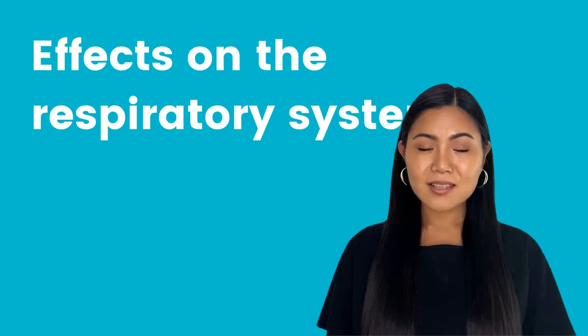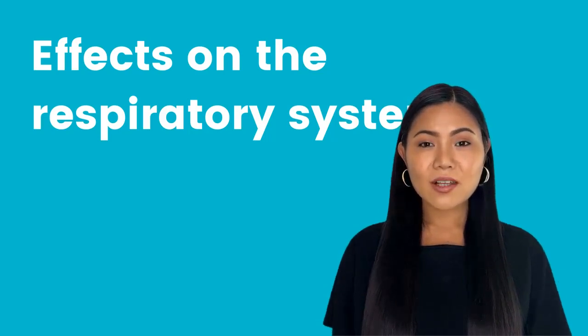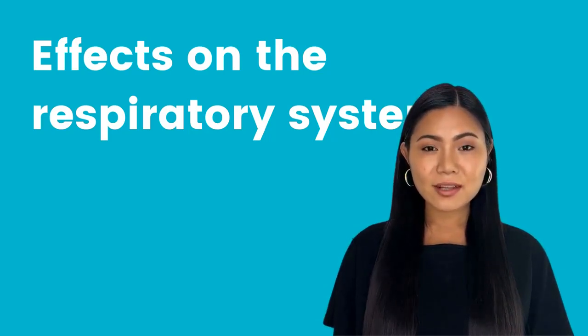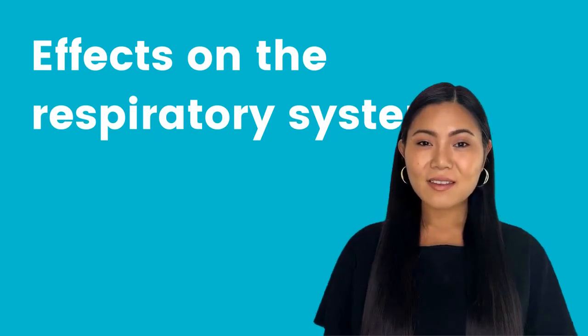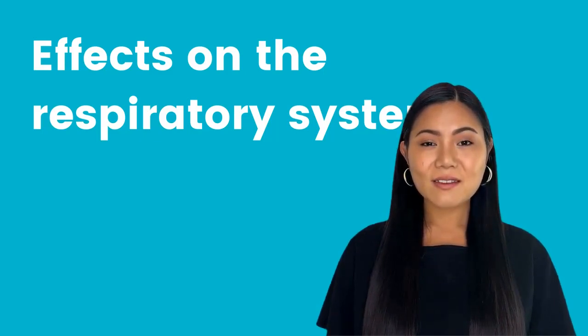Bronchodilation. Some anesthetics, such as inhalation agents like isoflurane and sevoflurane, can cause bronchodilation, which can be beneficial in patients with underlying respiratory conditions or in those at risk of bronchoconstriction. Increased airway resistance. Some anesthetics can increase airway resistance, making it more challenging for the patient to move air in and out of the lungs. This can lead to an increase in the work of breathing.